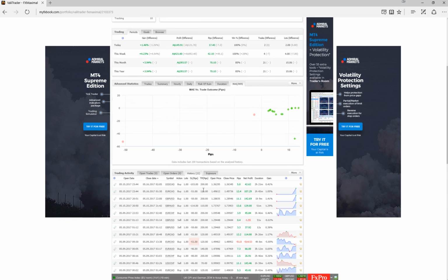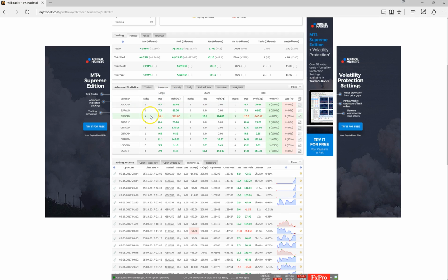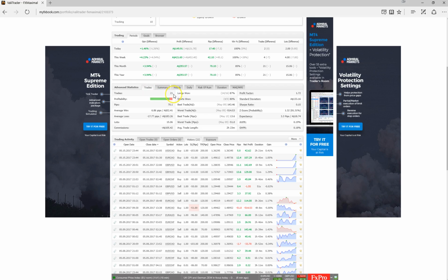So if we just have a quick look at the pairs that have been traded so far, we've traded 9 of the 13 pairs that the program trades, with only the EuroCAD in the red at this point. I think we've seen 21 trades so far this week, with an average winning percentage of 83.5%. So definitely a promising start, but it's only been a week, so obviously very early days yet. That's pretty much all I wanted to cover in this second video.